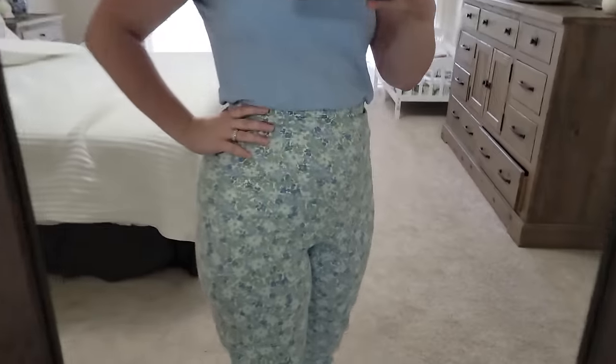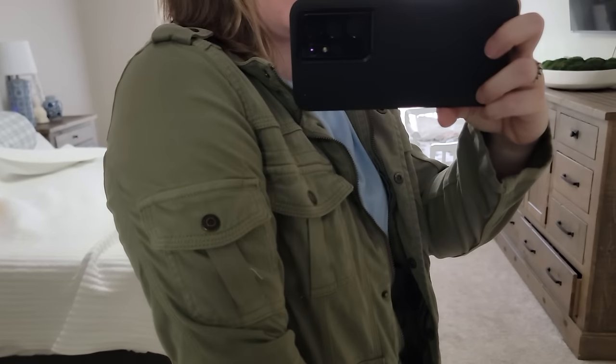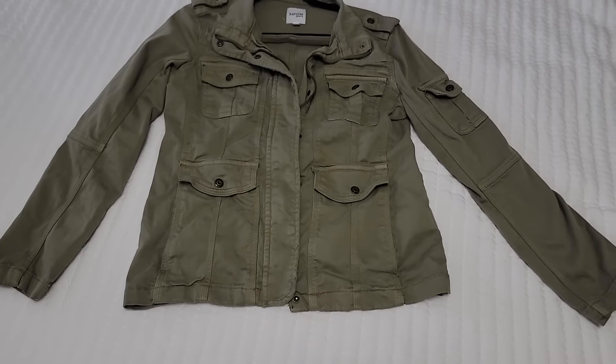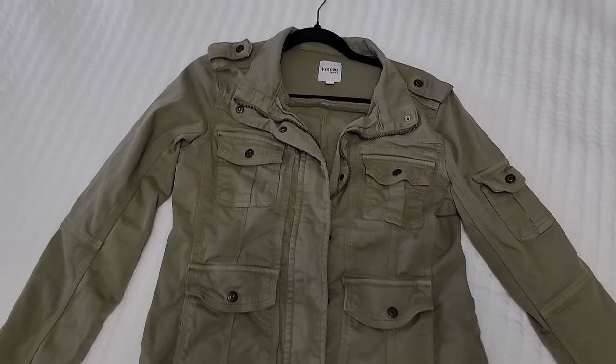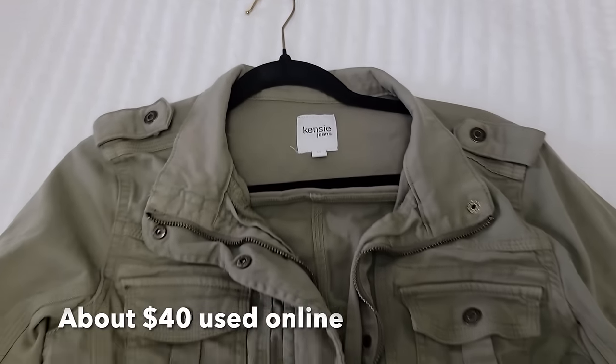And then look at how good it looks with the jacket that I got as well. Look at this outfit. This is a really good quality jacket. Sorry, my bed's not perfectly made, but the quality on this is really great. I haven't looked up the value yet, I'll do that, but this all looks so cute together.